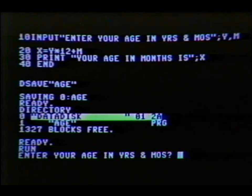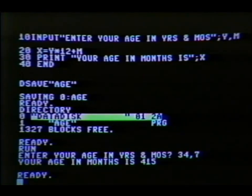First, the machine asks you to put in your age in years and leftover months, leaving a comma between the number of years and months. Now press the return key, and the machine tells you your age in months.